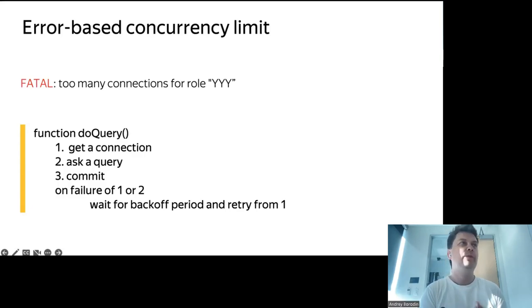Typically, if you use an out-of-the-box proxy, you have an error-based concurrency limit. What does it mean? When the application is querying a database, it first obtains a connection. If it's a lucky pass, it will get it from an application-side pool. If not, it will have to establish a new connection to the database if the pool is empty. Ask a query, commit the query, and if something failed, we need to have a backoff period to wait and then retry from the beginning, acquire a new connection and rerun the query.